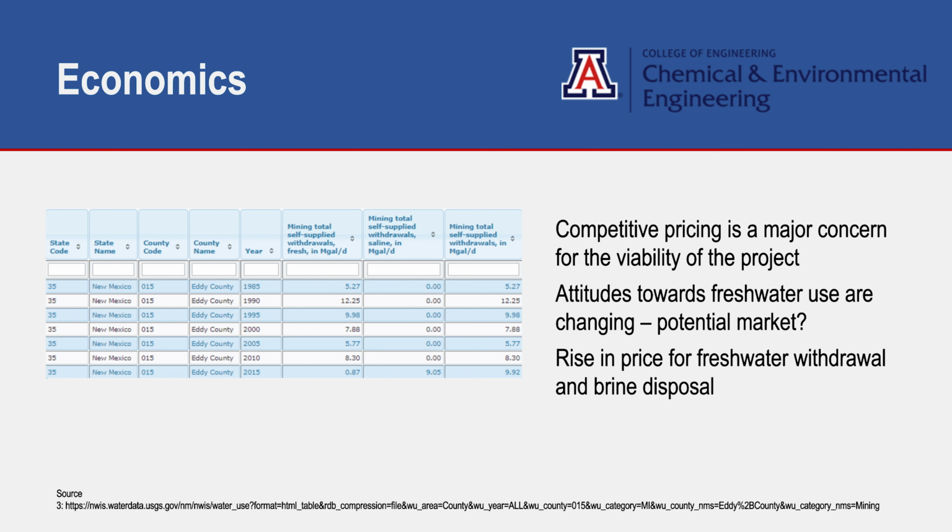Freshwater withdrawal and brine disposal costs are anticipated to rise. For freshwater withdrawal, we expect a 7-cent increase per barrel per year. For brine disposal, we expect a 1/3 cent increase per barrel per year. While these numbers are small, they will add up over time. Further, these are estimations from trends 2 decades in the past. These rates may change with increased water scarcity and increased concern over brine disposal wells.